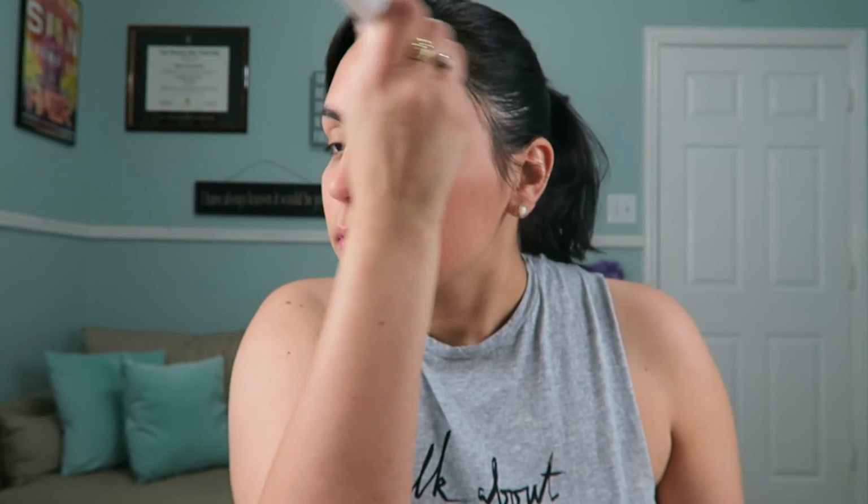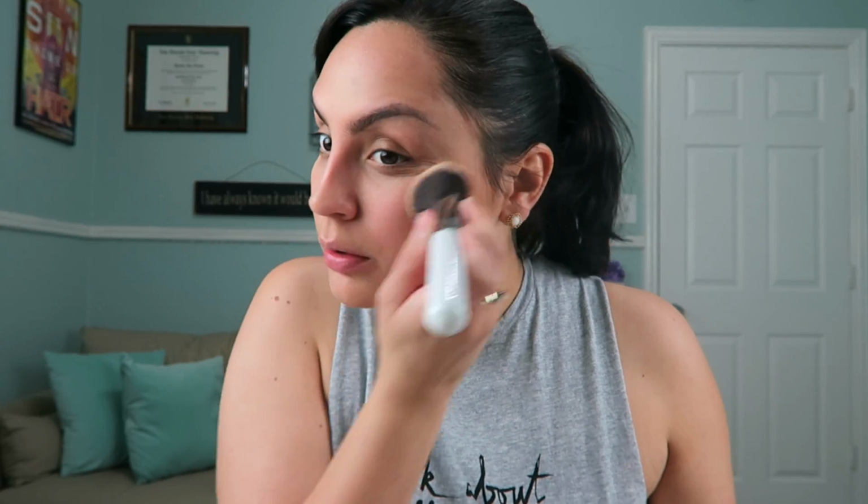I ended up using 2 pumps. This is my second pump. So do with that what you will. I mean, 1 pump probably could have gotten my whole face, but I guess I ended up wanting a little more coverage, especially since that Wet n Wild brush was just not working on my skin at all. All right. So I think I'm done with foundation.